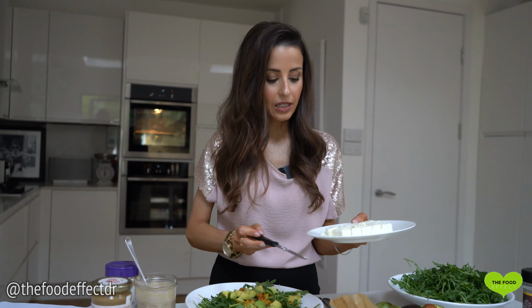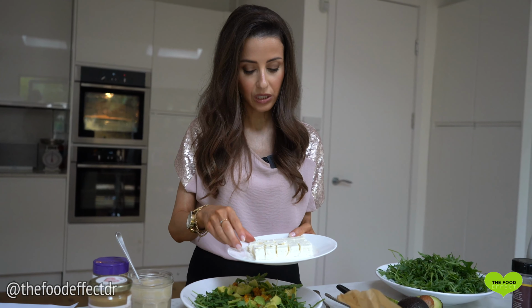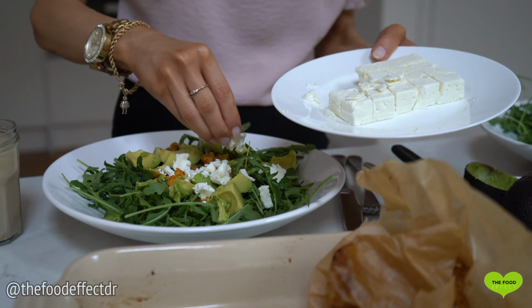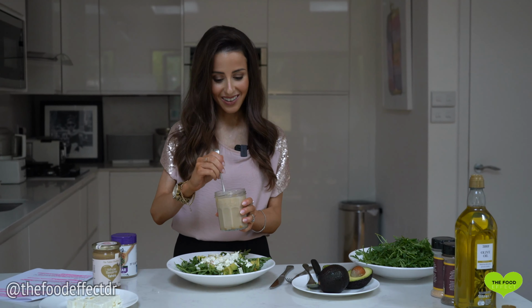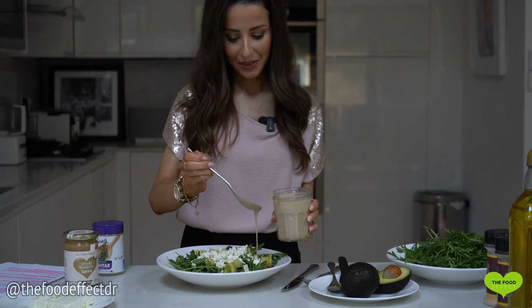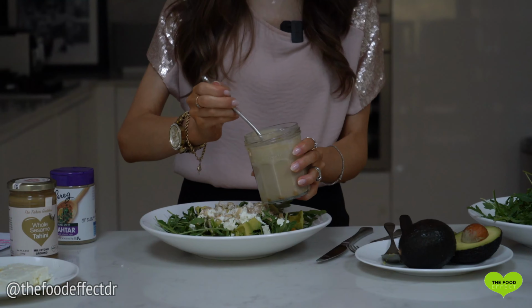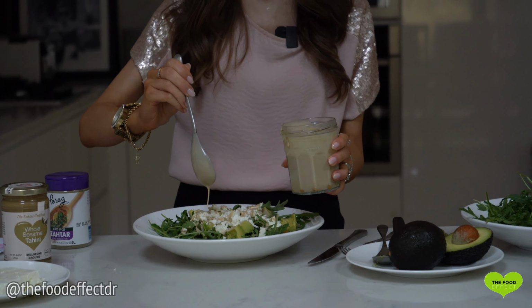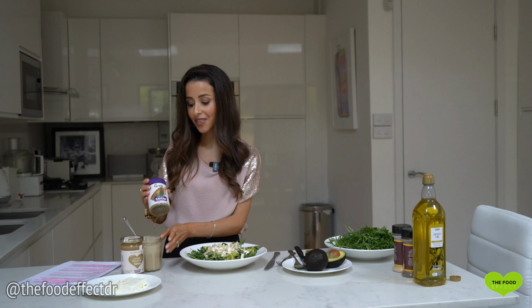Now the feta cheese, and I've got 160 grams here for all 4 servings, so we want about 1/4. Just crumble it over. Okay, so we've got all our salad ingredients there, and now I'm gonna top it with the creamy, dreamy tahini dressing. Oh, I just want to eat this now. Literally liquid gold. Can never have too much of this. A good amount there. And then I'm gonna top it off with za'atar.